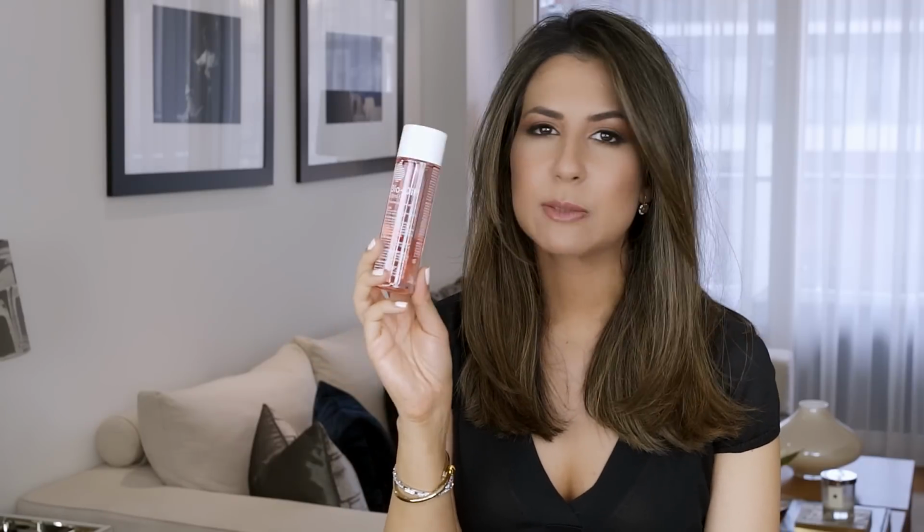And in the morning, it's amazing because it really sort of depuffs your face, and makeup just looks so much better because your face doesn't look kind of heavy and puffy, which it can look in the morning sometimes. Also for skincare, I've been using this Bio-Oil, and I'd heard such amazing things about this product, but I'd never actually gone out and tried it.